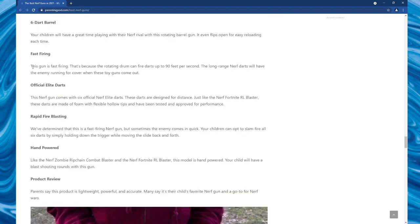Fast firing. This gun is fast firing. That's because the rotating drum cylinder can fire up to 90 feet per second. No, it can fire like 70 maximum. 90 if you modify it, 70 if you don't modify it. I think it's closer to like 50 or 60 though. The long-range Nerf darts will have the enemy running for cover when these toy guns come out. They're not long-range, but okay. I think they're, again, confusing feet per second with the distance.